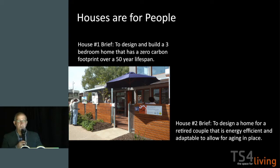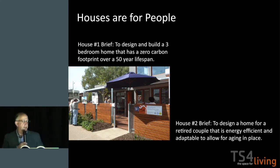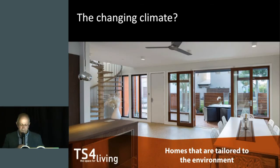Okay, now briefly, we're both very similar in some ways. Low energy for Lochiel Park, 7.5 star. That was one of the basic urban development guidelines. We had to employ low water usage appliances there as well, low energy appliances. And the same for House 2. House 2 is actually developed for a retired couple moving from the hills.